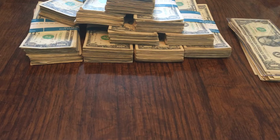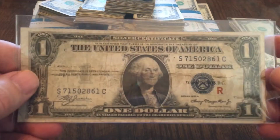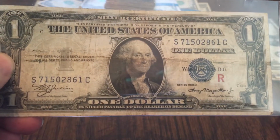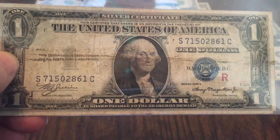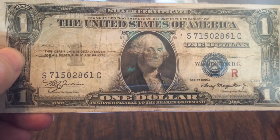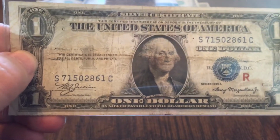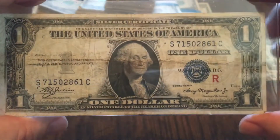And finally, what did I bring out from my box this week? Well, I have never really highlighted this individually, so I'm going to do that this time. What I've got here is a 1935A silver certificate. Now, a 35A silver certificate doesn't sound like a big deal, but you would be a little mistaken. Now, a lot of the silver certificates start off at about $3, and very few of them ever get more than that. But this one is a little different.